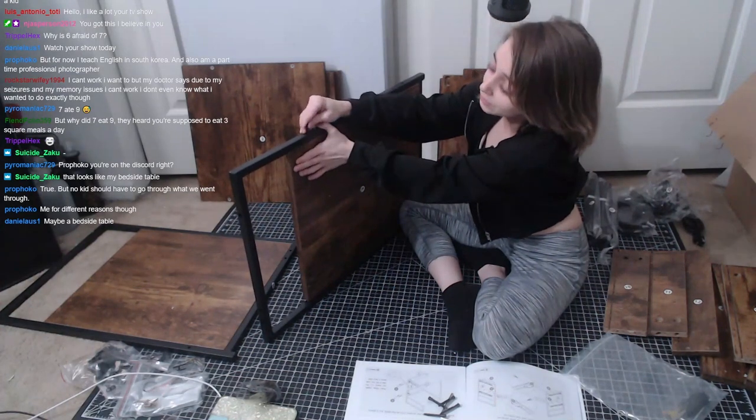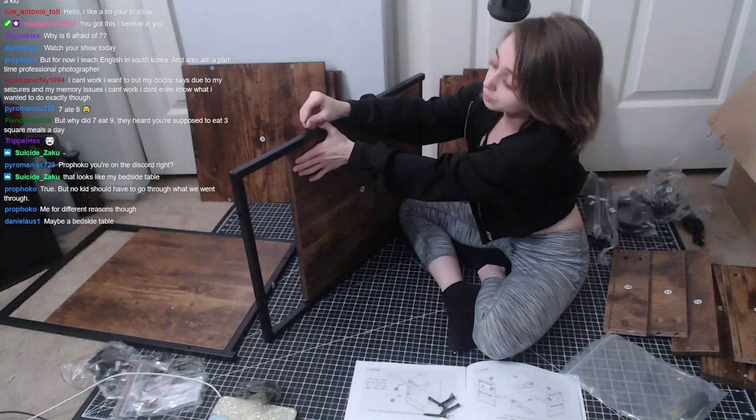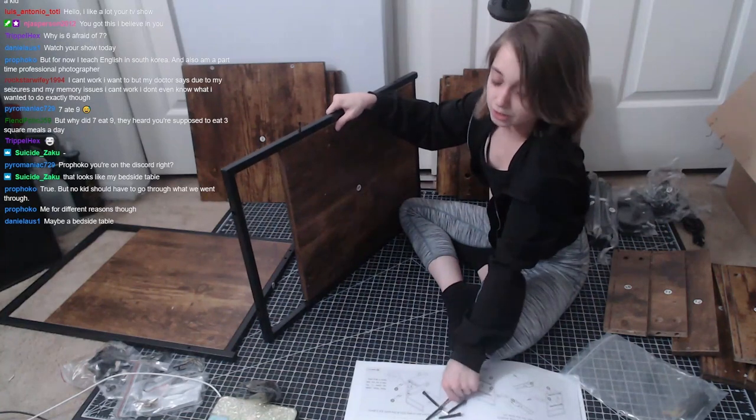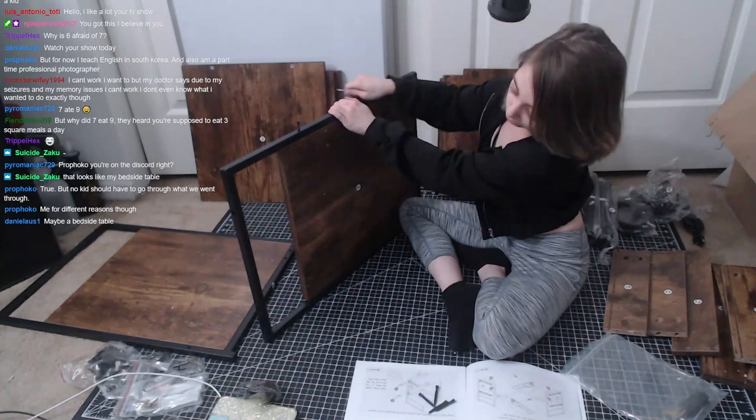Yeah, I was like, this place I bought it from, they have a lot of furniture that's similar colors. I think they do sell bedroom sets, I'm not gonna lie.